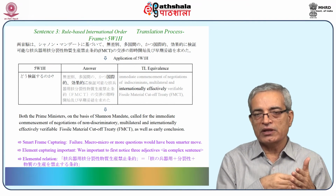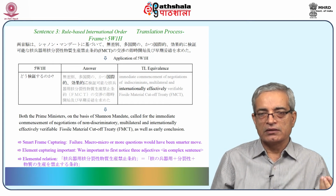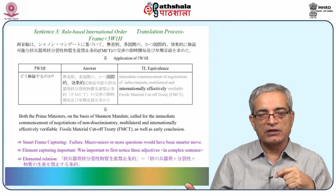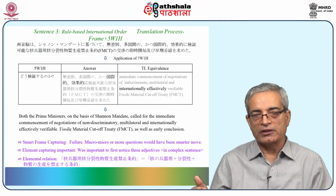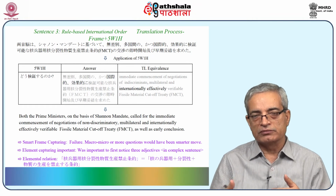For example, in kaku heiki, kaku is an adjective. Heiki is arms, and kaku is nuclear. Then kaku heiki yo is a suffix, but the meaning is meant for kaku heiki. And the next is kaku bunretsu. This kaku bunretsu is actually going with kaku.